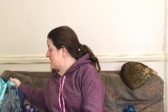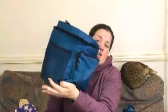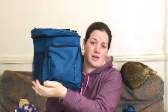The other work in progress that I've got on the go at the moment, you might be able to see it in the corner here. Again, I have shown you this project before. It is living in this brilliant bucket bag, which is by Fool's Gold. I have no idea where you can buy it from.